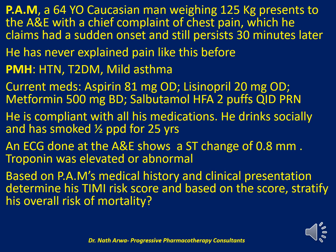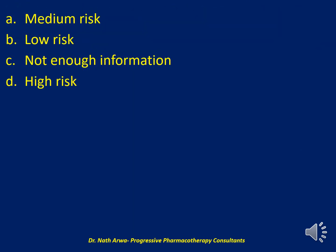Now, based on PAM's medical history and the clinical presentation, determine his STEMI risk score, and based on this score, stratify his overall mortality risk. Do you consider him being of medium risk, low risk, or do you think not enough information has been provided to calculate the STEMI risk score? Or is he high risk in your opinion? I'll give you 10 seconds to choose the correct answer.